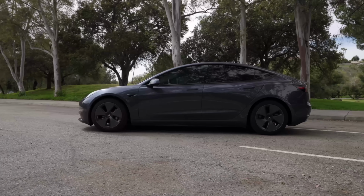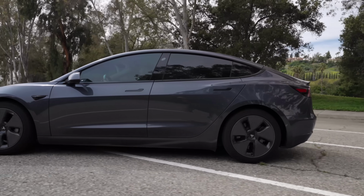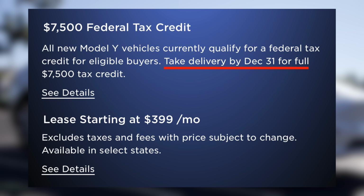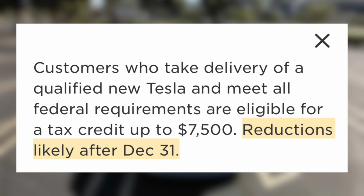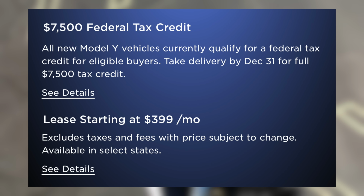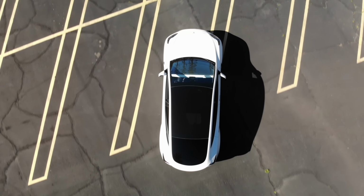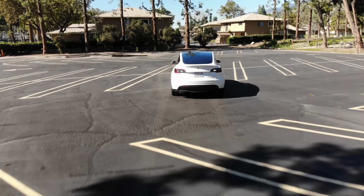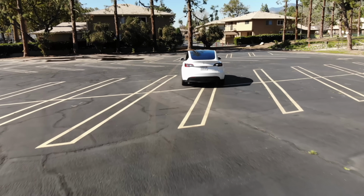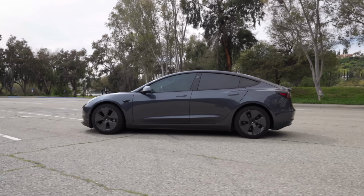They may be focusing on increasing leases because those incentives aren't changing. Leased vehicles don't have to follow the same guidelines in order to qualify. As for the Model Y, they just say take delivery by December 31st for the full $7,500 tax credit, and that reductions are likely after that. And then we can see the new reduced lease prices below that. It seems that the tax credit could definitely be cut in half next year as Tesla catches up on battery scaling that is able to qualify. However, this could change and could simply be a Tesla sales tactic for the meantime, trying to get rid of Model 3s that are still the old one as they're preparing to launch the new Model 3 in early 2024.